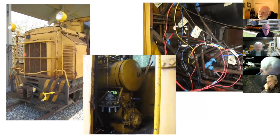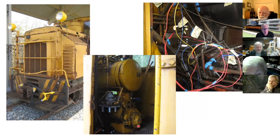Here's the locomotive. I'm sure it's a diesel, isn't it, Jim? Yes. And here's your fuel tank. It was originally gas, but DuPont took all the gas engines out of any of the locomotives that would enter the powder part. And then Fred rewired the whole thing, and it's really kind of a hodgepodge of wiring, but it certainly functions.